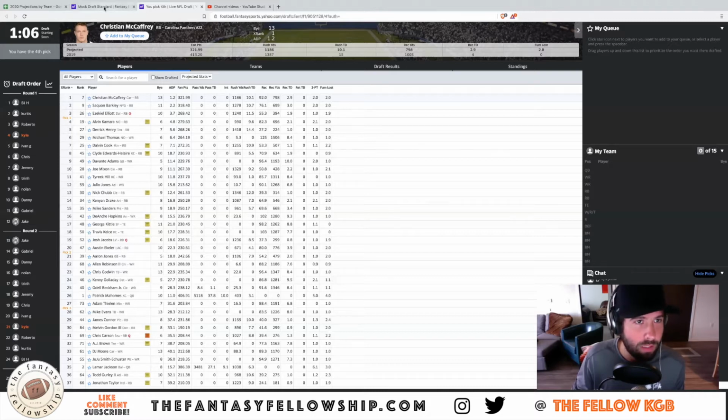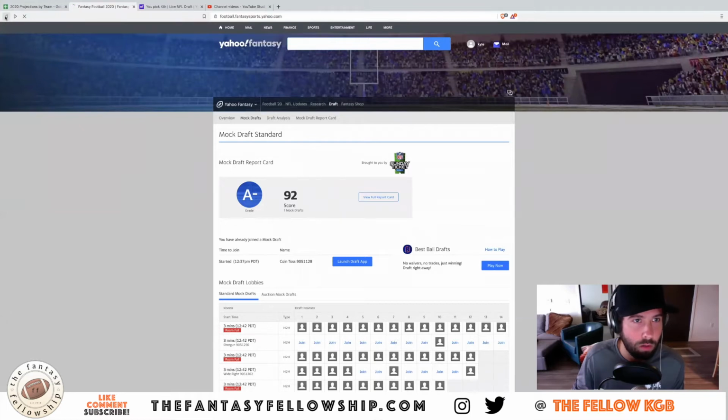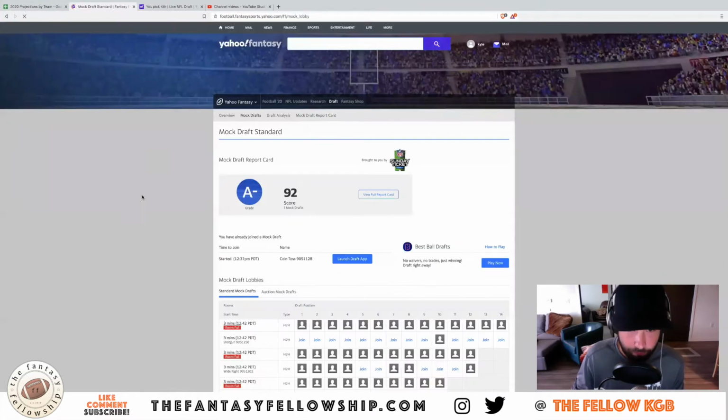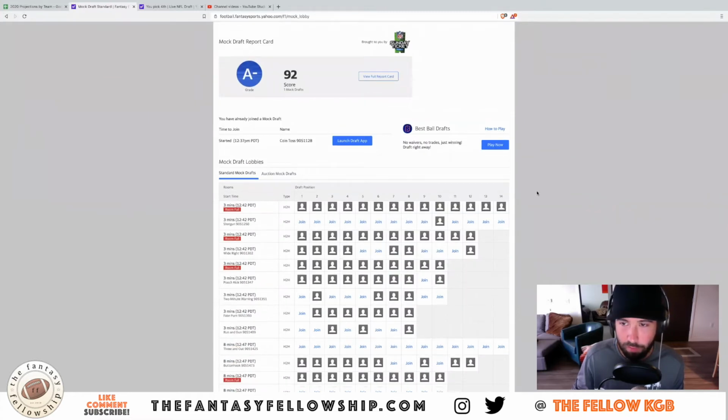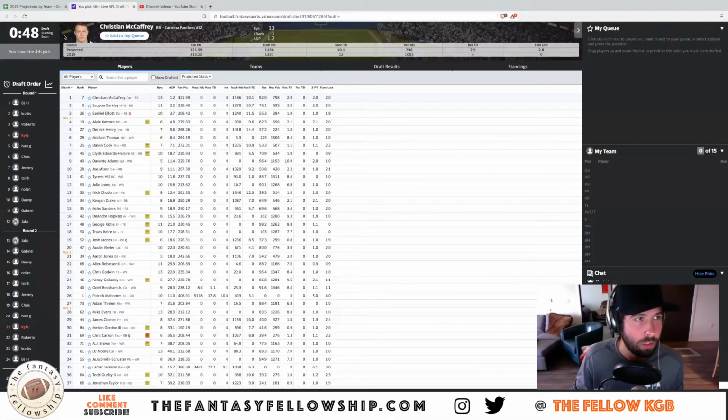And then I just want to say, if you've never used Yahoo Fantasy, you go to their Yahoo Fantasy page, and they get this little thing that says Mock Draft Lobby. They got a handful of different size lobbies. So you just look for your number of teams, and then you hit join, and then you're good to go. And we're starting here in a little bit.